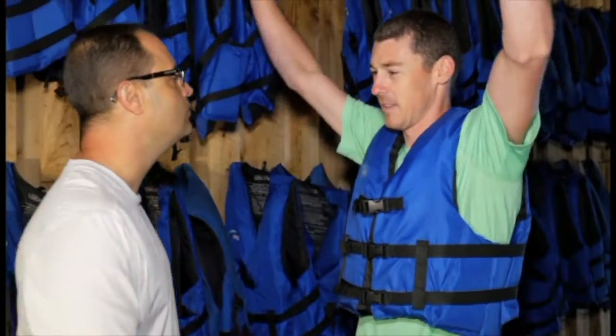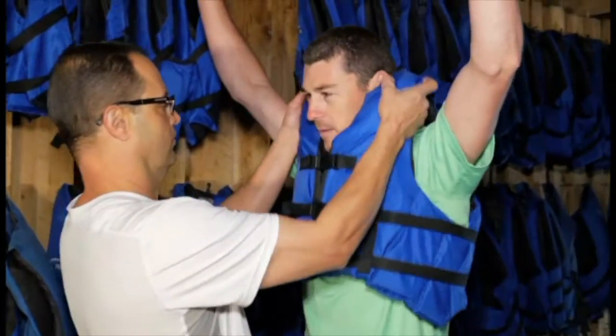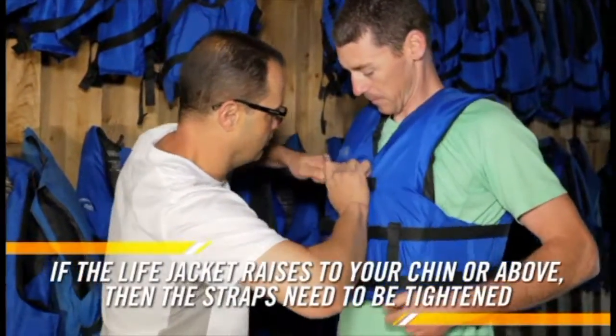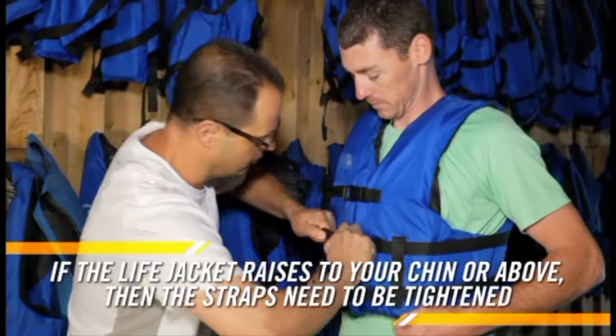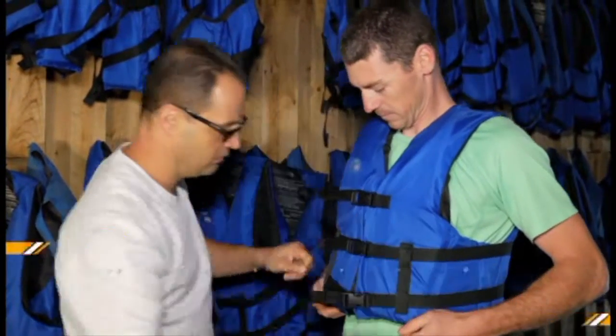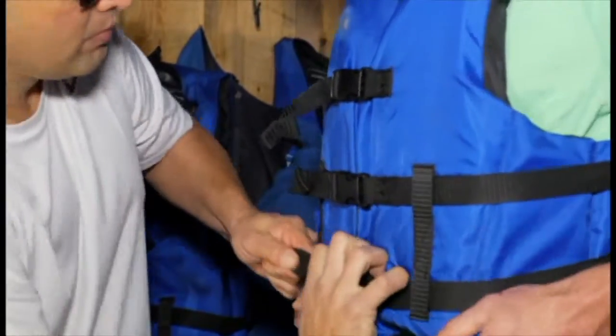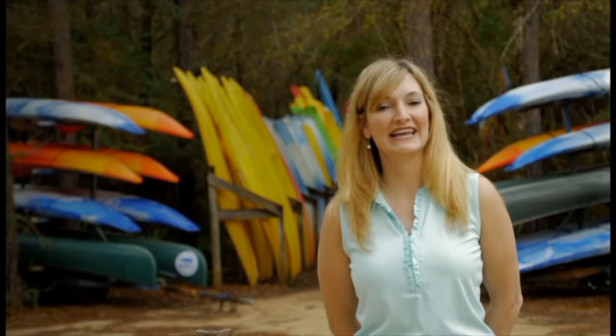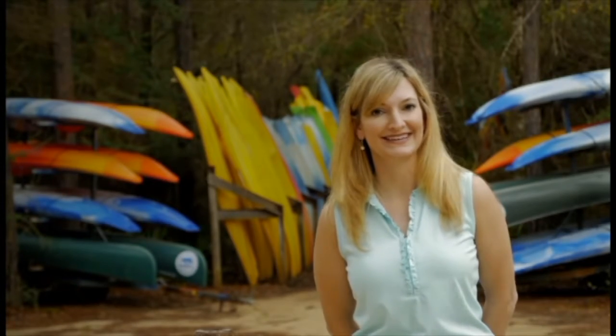Test the fit of the device by raising your arms above your head and have someone pull up on the shoulder straps. If the life jacket raises to your chin or above, then the straps need to be tightened. The device should remain secured to your torso. The straps may loosen as the day goes on, so be sure to routinely check and adjust the straps accordingly.